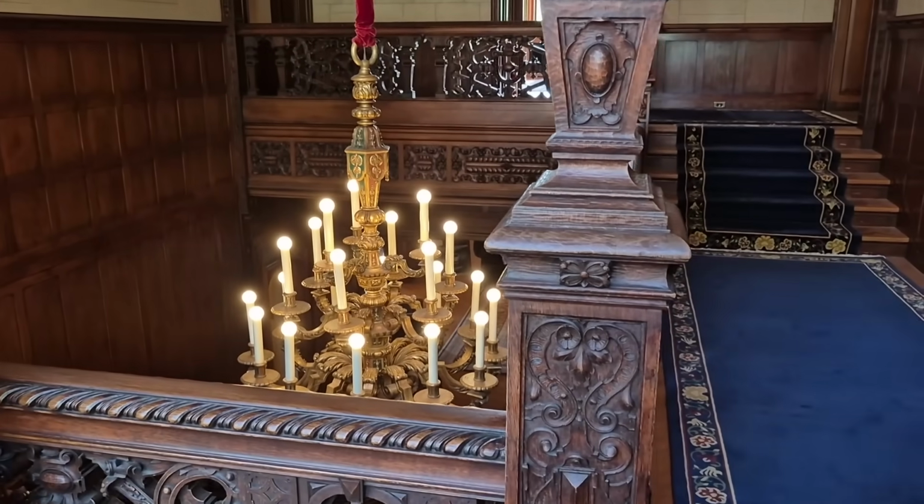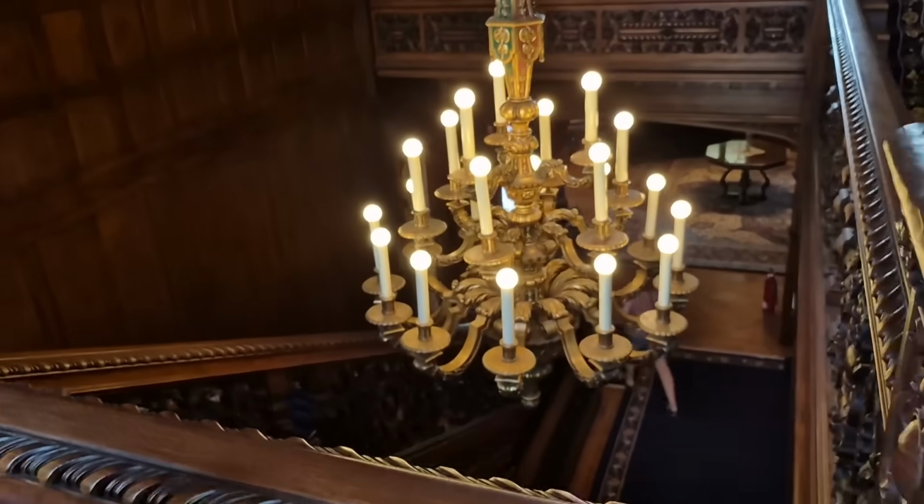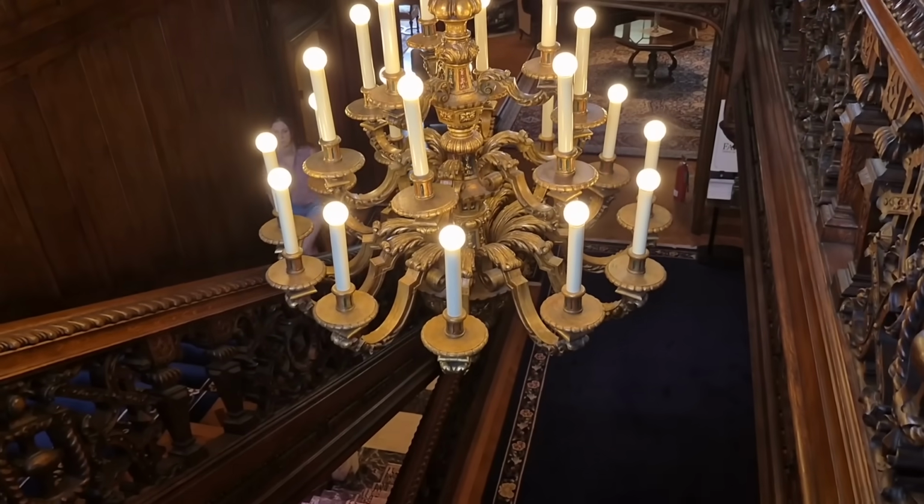I don't know if it works. I don't know what the plan is for it. There's still a lot of things up in the air, so I'm not positive. But you can get a better look too at the chandelier, which is wood.